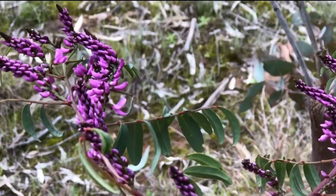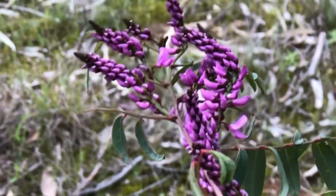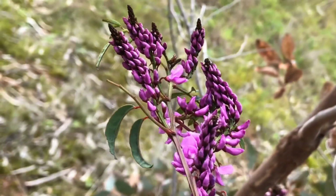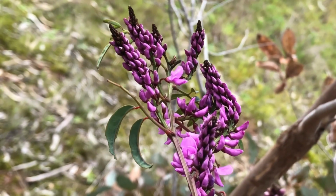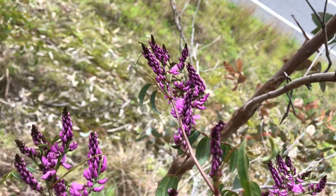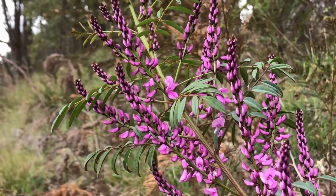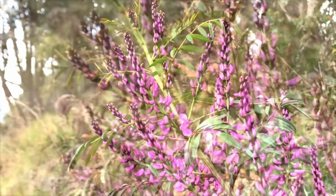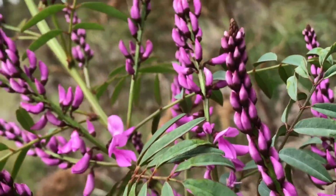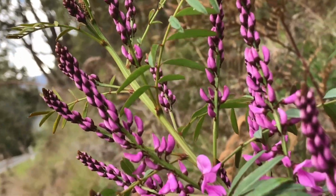This plant can also be used to make a purple dye, hence the indigo part of its name, and is also used by Indigenous Original Australians to catch fish. You can crush the plant in water, which will deplete the oxygen levels in the water, killing the fish, which can then be collected from the surface. So it's quite an interesting, amazing and beautiful and easy plant for the garden.